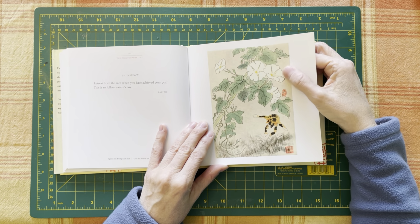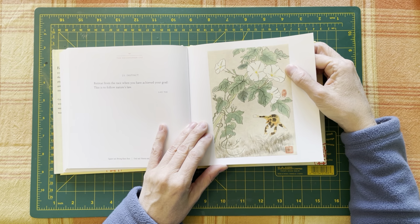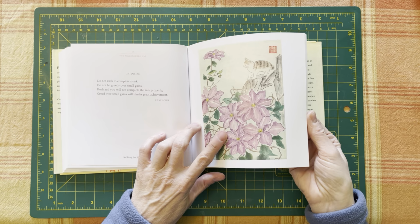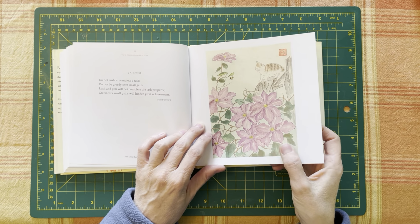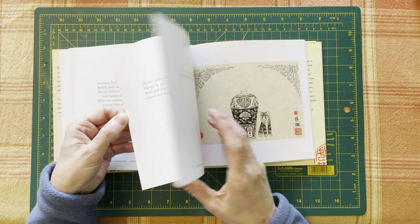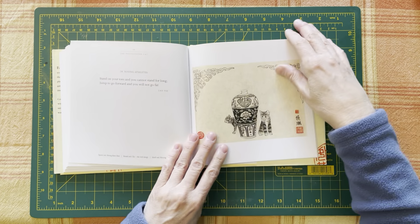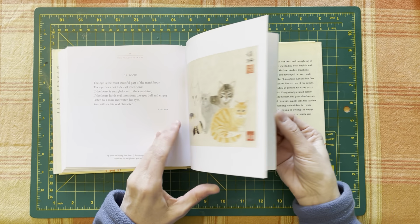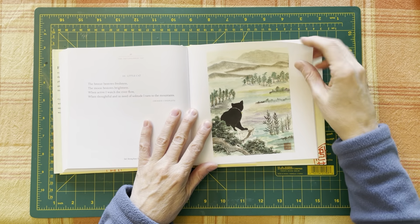Those are beautiful. They look like morning glories. Oh, clematis? That's a nice purple. That's a nice picture too.